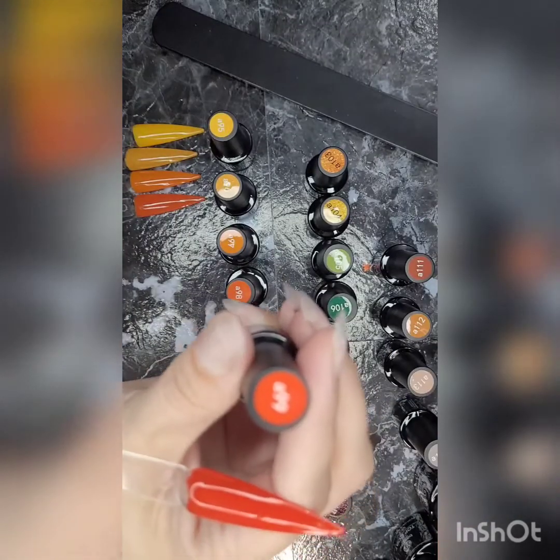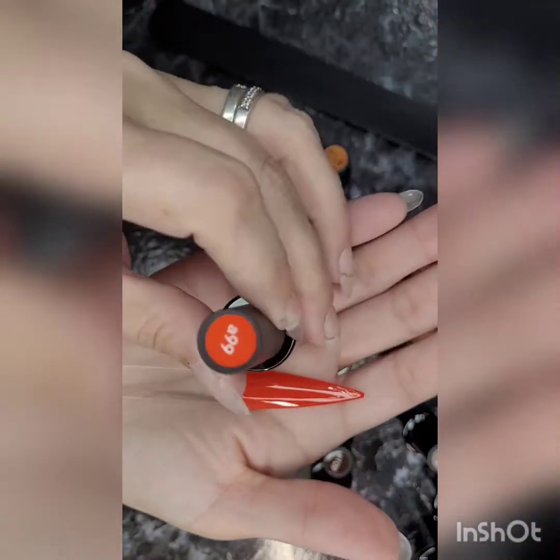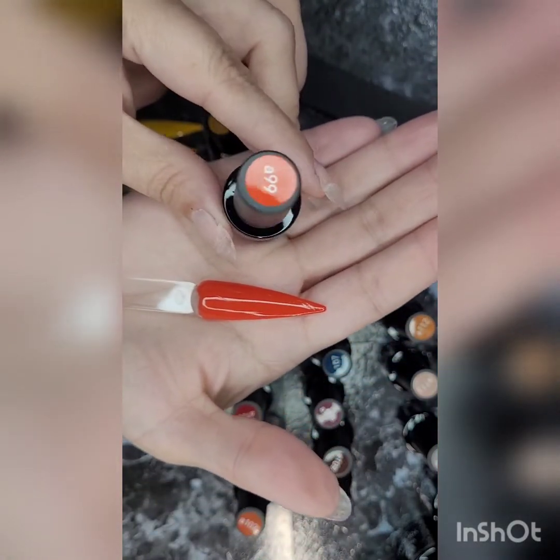Is this easier for you guys to see it, or do you like it better when I do it like this? I don't know which one's better and easier for you guys to see.